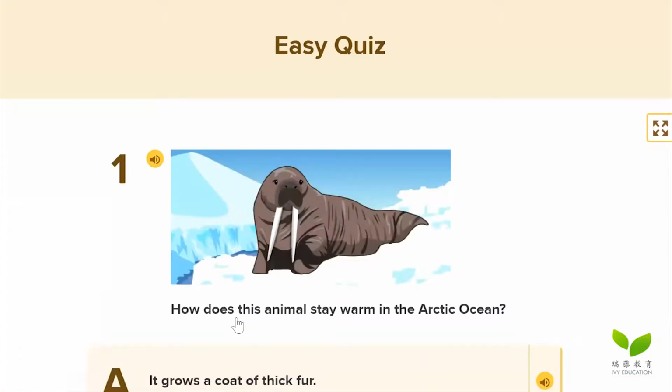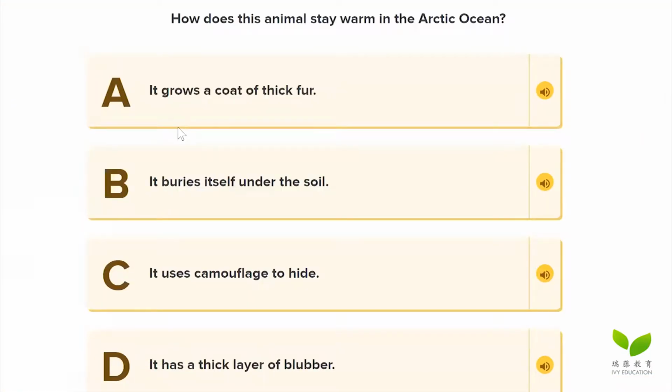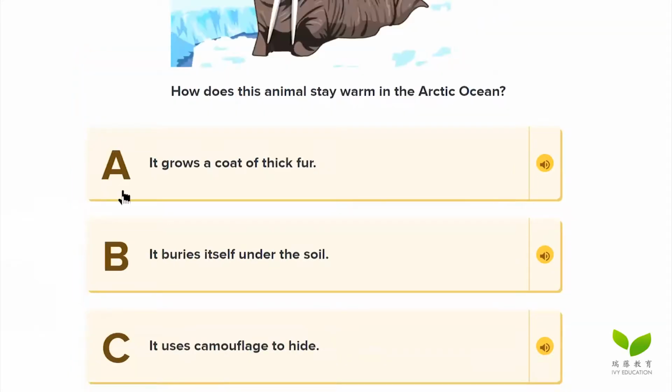Okay, question number 1. How does this animal stay warm in the Arctic Ocean? A, it grows a coat of thick fur. B, it buries itself under the soil. C, it uses camouflage to hide. Or D, it has a thick layer of blubber.